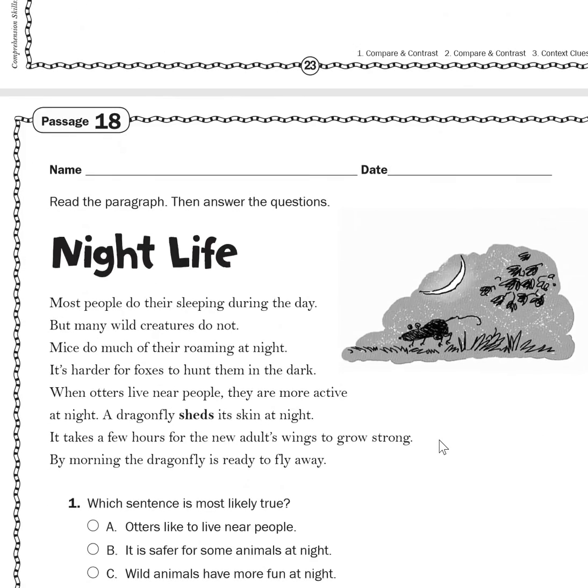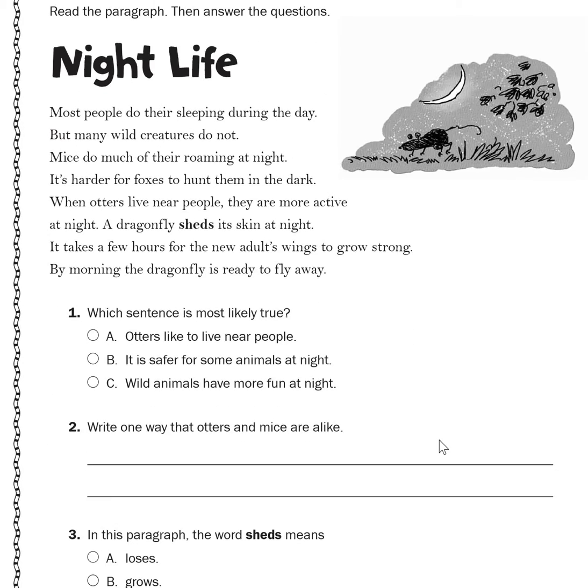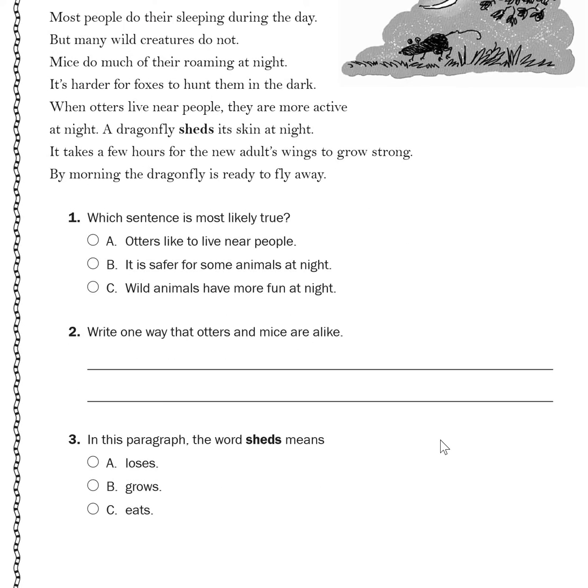Okay, here we go. Passage 18, it's called Night Life. So most people do their sleeping during the day, but many wild creatures do not. Mice do much of their roaming at night. It's harder for foxes to hunt them in the dark. When otters live near people, they're more active at night. A dragonfly sheds its skin at night. It takes a few hours for the new adult's wings to grow strong. By morning, the dragonfly is ready to fly away.